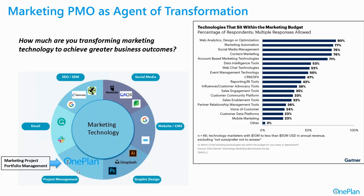did put OnePlan here because we do participate in enabling marketing PMOs and marketing project management and project portfolio management. And then, a survey of spend of technology that sits within the marketing budget. And again, all of these are being used by marketing teams and should be implemented and improved, enhanced by the marketing PMO. So, in the end, how much are you transforming marketing technology to achieve greater business outcomes? These are the tools that your marketing PMO will implement so that you can get to the KRs that you promised to the organization.